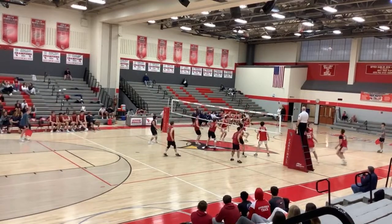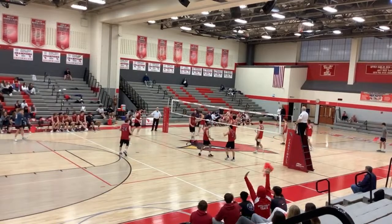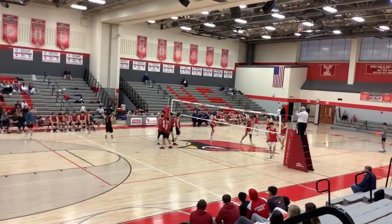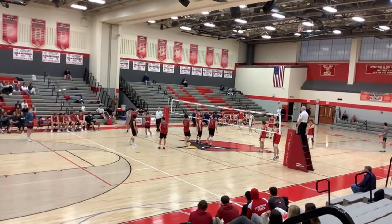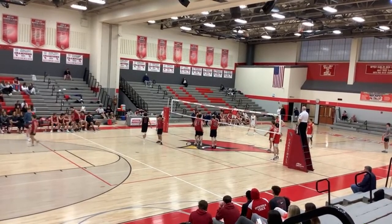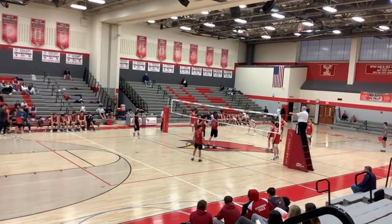Tip. Oh, CB East picks it up. Their middle picks up the tip. Oh, wow. CB East was struggling this entire night on those short tips. I'm really impressed their middle, number 34, managed to pick up the tip. Great read. Way to be there. Unfortunately, CB East, again with the hitting errors, hit it into the net.